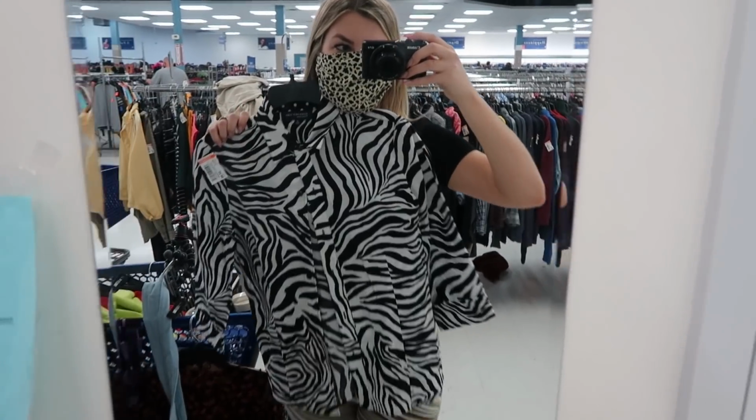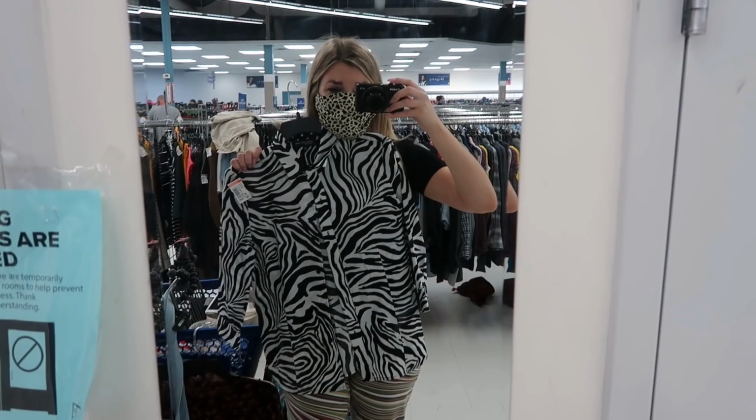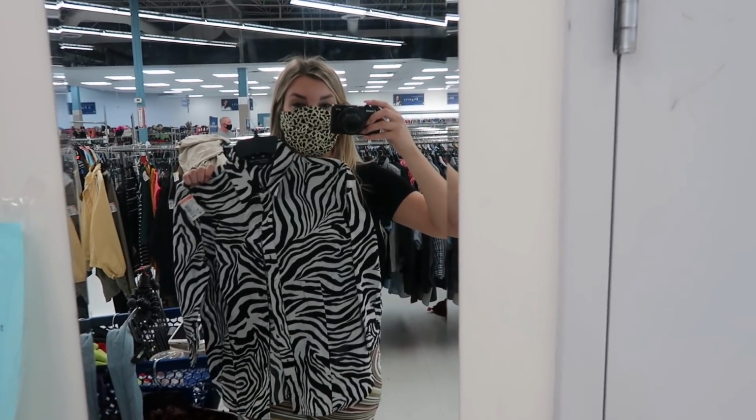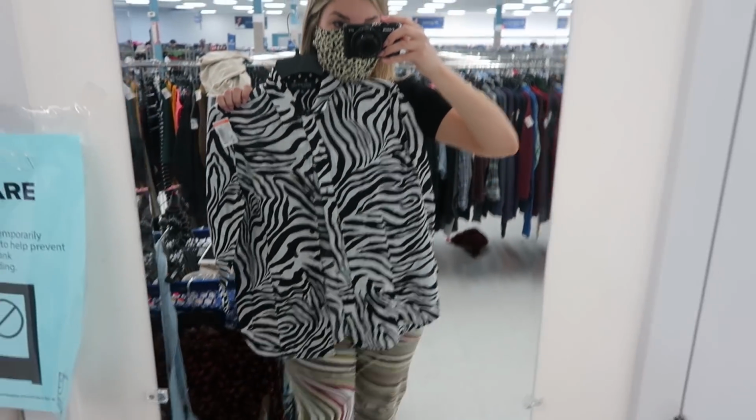This one is a definite yes. It was exactly like that shirt that I had on my Pinterest board. Although I didn't find a green blazer, I'm just gonna have to keep my eyes out for one because that would just complete this look. But I love this and it's definitely coming home with me.